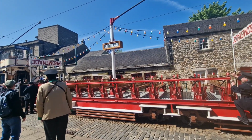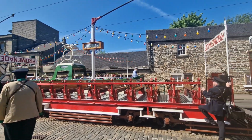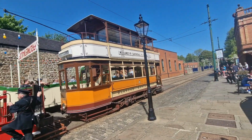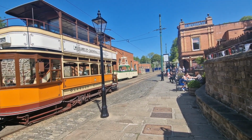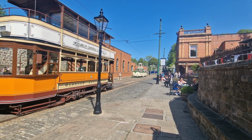Right, here goes my tram that I want to go on. We will get on that later, I'm determined. This looks so good. Just watch it go up. Yeah, we will be on that one later. That's the one I've not been on, and I've been here so many times, it's crazy that I've not been on that one.